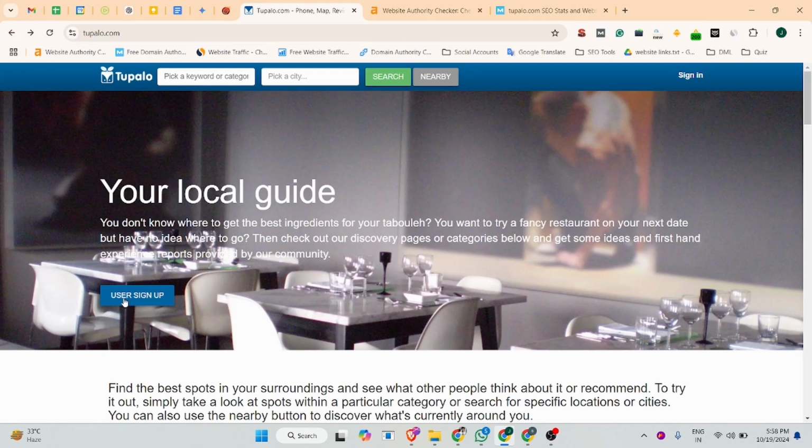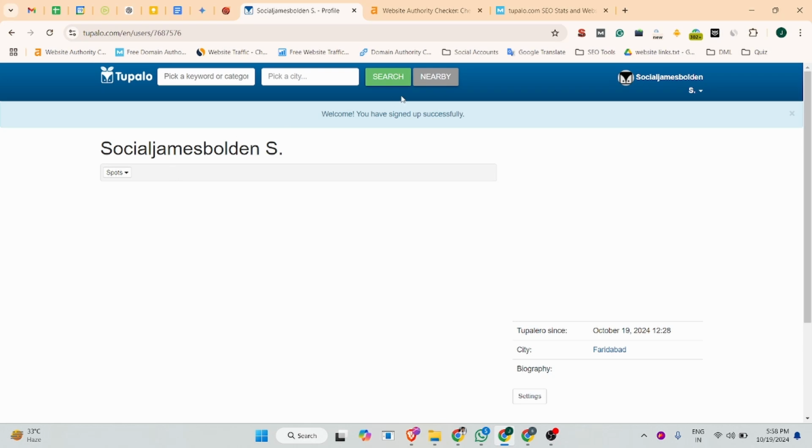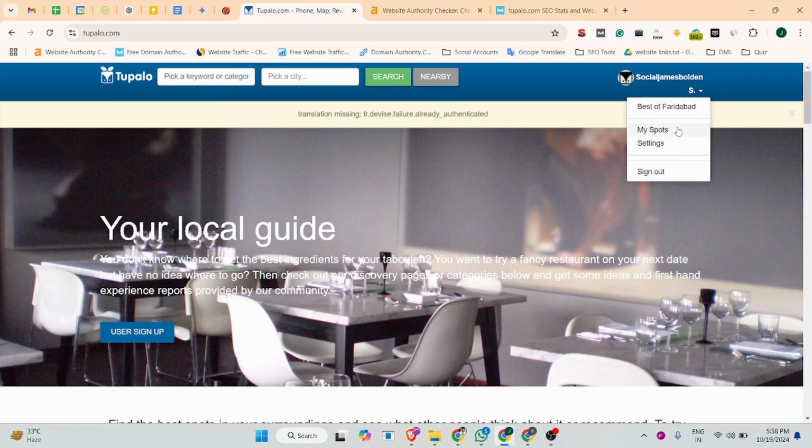Simply you can click on the user sign up button, and there you can add your email address, then verify your captcha, and click on join. Okay, so our account is successfully created, and join as a business. Let me try to join as a business. So we have successfully created our account.